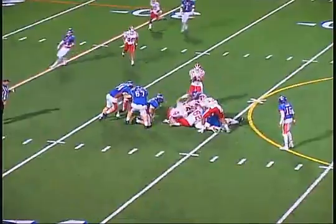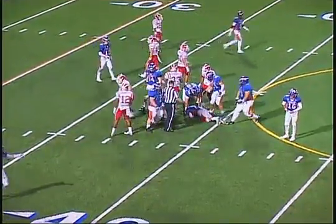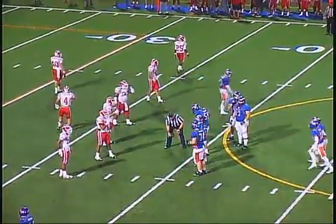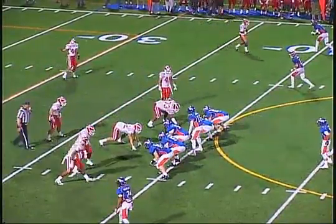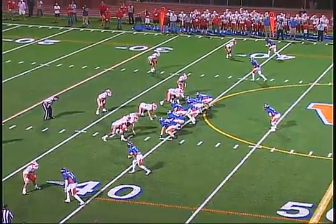It's a run by Gee. He goes nowhere. The number 7, Tanner Gee, brought down by number 82. We're less than a minute left. We need some positive yards. It's a pretty long field goal from here. All you need is really about 10 yards and you're in field goal range.